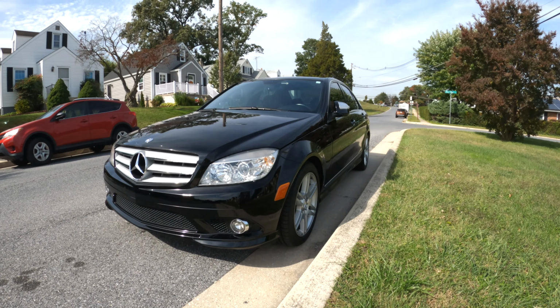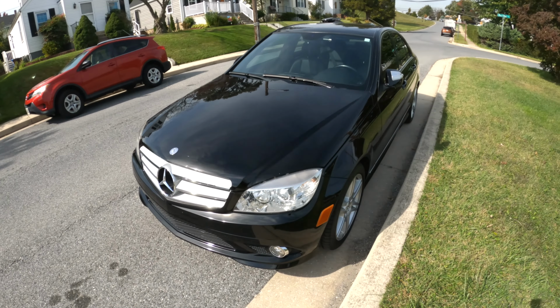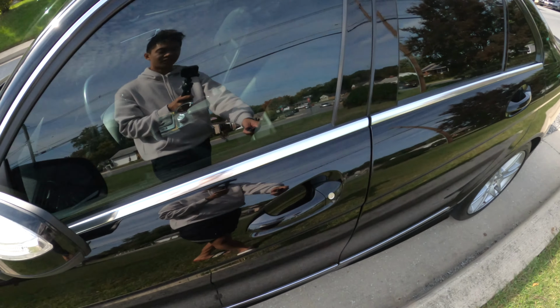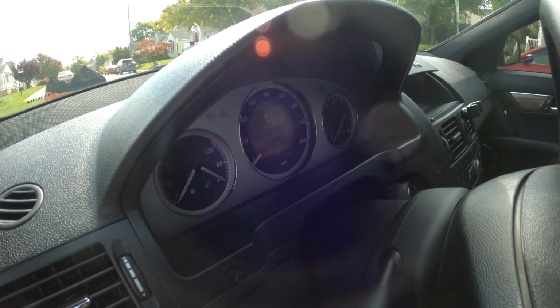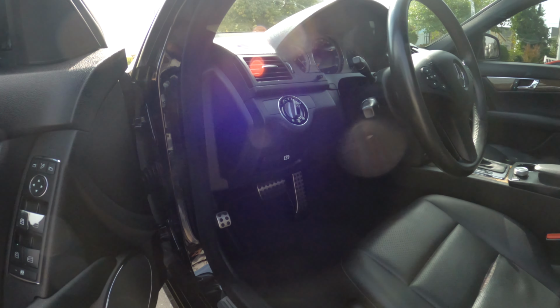Hey, what is going on, everybody? It's me, Euro here, and today I finally did the coil packs, spark plugs, and air filter, and it makes an absolute big difference with this car, efficiency wise, as well as how smooth it runs now. Now I'm at 101,200 miles. I'd say about 500 miles with the new coil packs, spark plugs, and air filter.